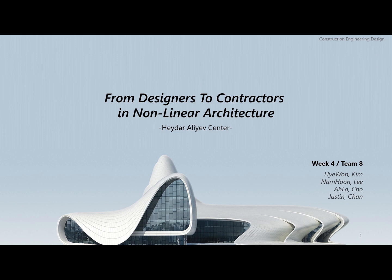This is Team 8 of Kim Hui-won, Lee Nam-hoon, Choa La, and Justin Chan, presenting the Heydar Aliyev Center. Today, we will be presenting about the entire process from designers to contractors in nonlinear architecture.